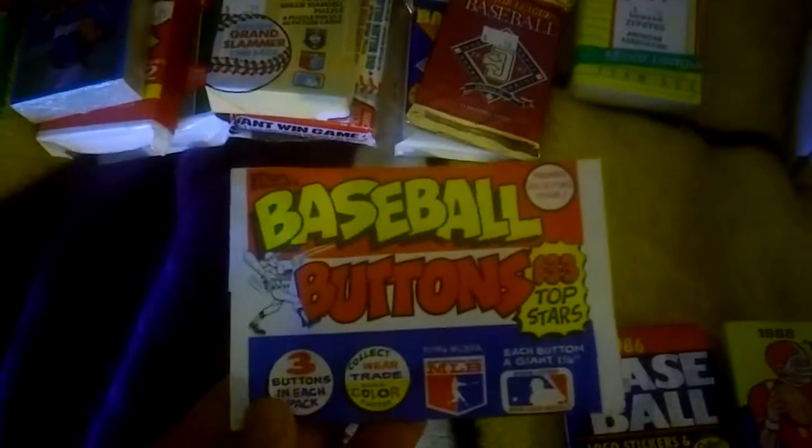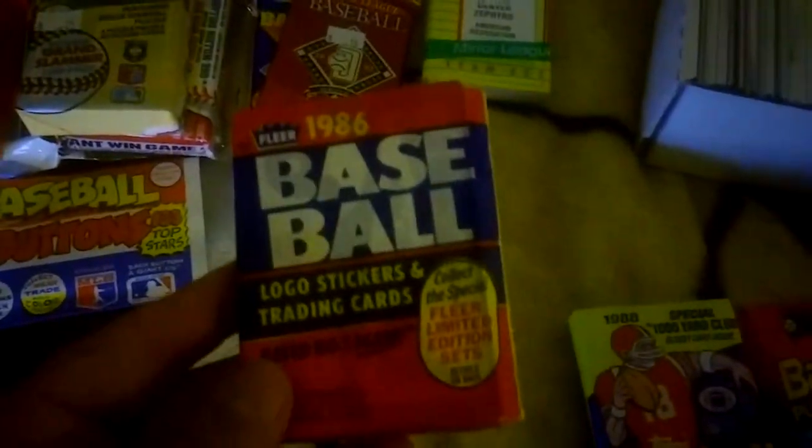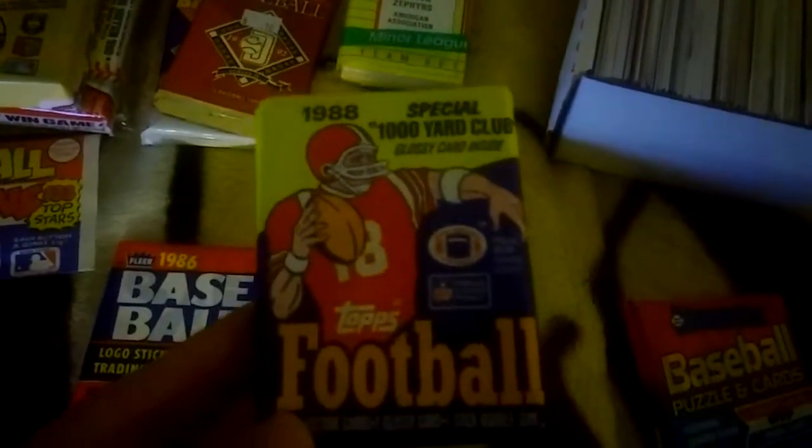I spent like more than $20 worth on all these cards here. I got this one for free at another table. This cost me $1.75. I already opened it. This cost me 75 cents. I already opened that one too. I got this one for 50 cents. I already opened that one.